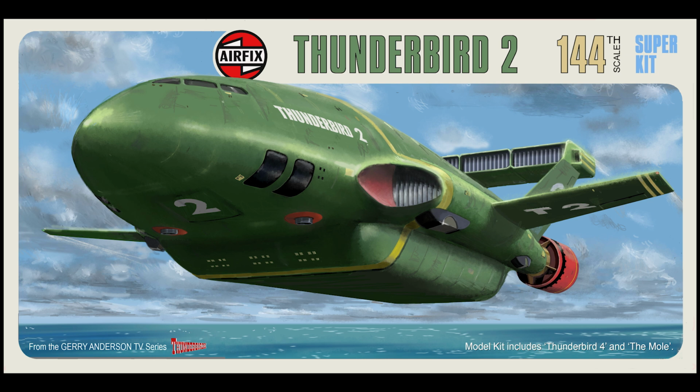And I think because it is such a big ship, a model of it, going back to the Aoshima ones, it's a great model, but it's only about 10 inches long, and there's just something not quite satisfying about that. You want it to be big, because you want all the details represented, but you want it to have a bit of heft to it. So in my dream world, Airfix made a super kit of Thunderbird 2, because it would be huge and would have a lot of parts in it.